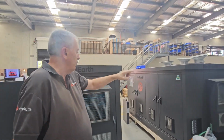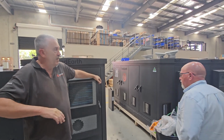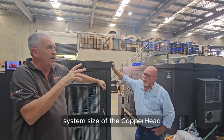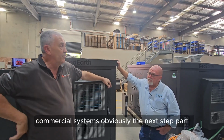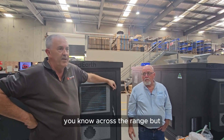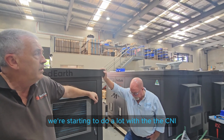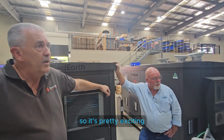Over the last 12 months we found the market is improving, and customers are going for much larger scale, much more interested in the system size of the CopperHead, with higher kilowatt hours of battery storage, and then our CNI commercial system is the next step up. There's a lot of growth across the range, but the exponential growth has certainly been in the bigger end of the market, DropBears and CopperHeads. We're starting to do a lot with the CNI, with mine sites and agricultural, farming. It's pretty exciting.